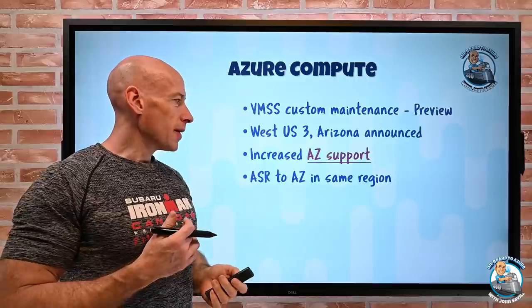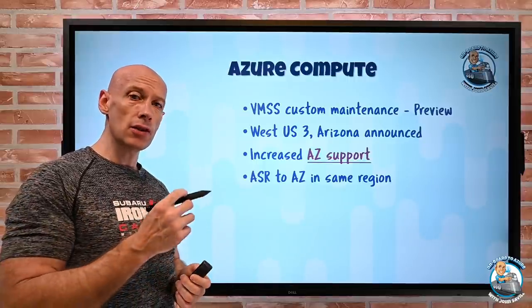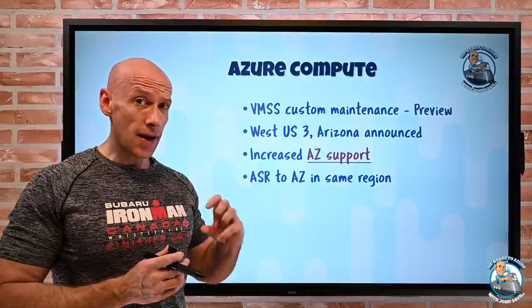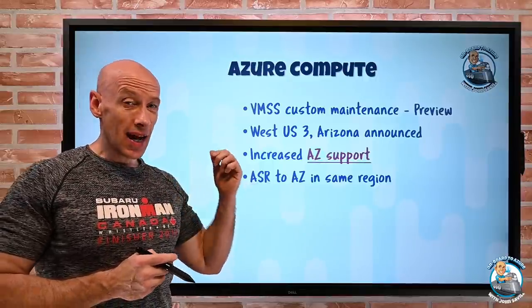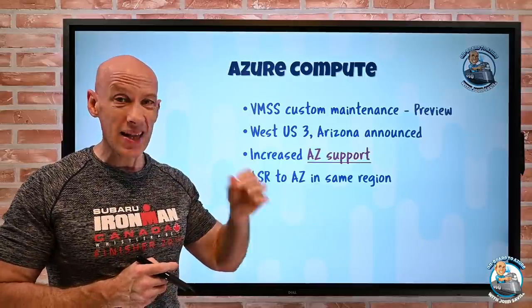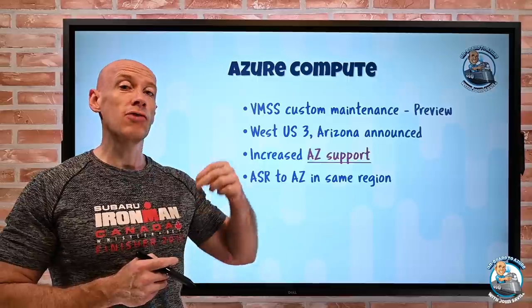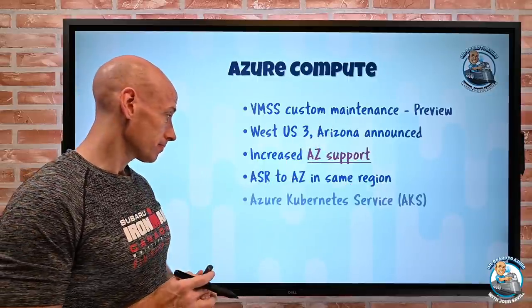ASR to availability zones in the same region. So remember, Azure Site Recovery is the ability to replicate VMs to other regions in Azure or from on-premises to Azure. Now what I can actually do if my VM is in an availability zone, I can now use ASR to replicate to a different availability zone in the same region. So that's now an option in the replication. If it's in an AZ today, then I can replicate to a different AZ using Azure Site Recovery.